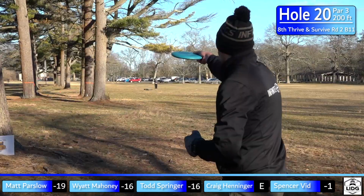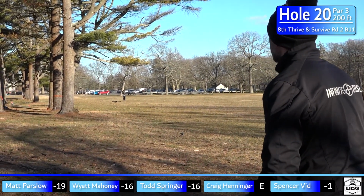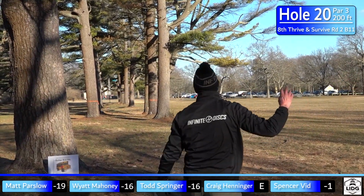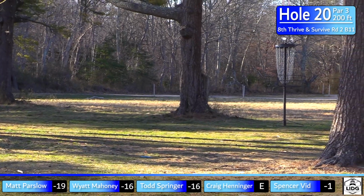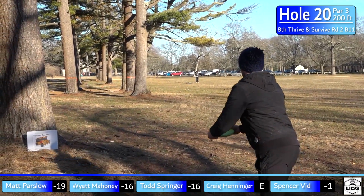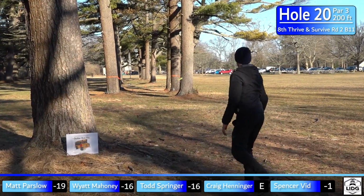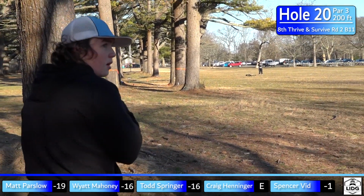What a beautiful hole you got here, Kyle. Hole 21, par 3, 200 feet. Double mandatory between these two trees into a hanging marksman basket. So, my goodness, was this intimidating. And it's funny, I sat and watched a lot of people throw it, and as Matt will just lay it up.